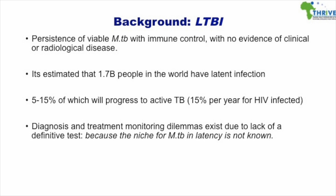Someone who is latently infected and without HIV has a 5 to 15% risk of progressing to active TB in 18 months to 2 years. However, if you're HIV infected, you have a 15% chance of progressing to active TB in 1 year.